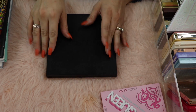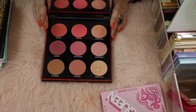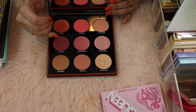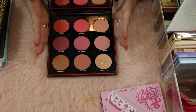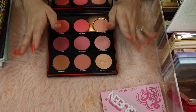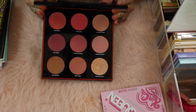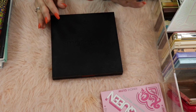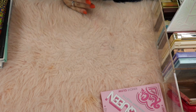This is the Smashbox LA Lights palette. Honestly, this is the type of blush palette that I want because you have a darker shade here, but you've also got so many different ones. You've got a highlight, you've got a bronzer. I mean, this is it. This is the type of blush palette that I want, but you also have a nice bronzer and highlight in there. So I'm keeping this one for sure. This is such a great palette.